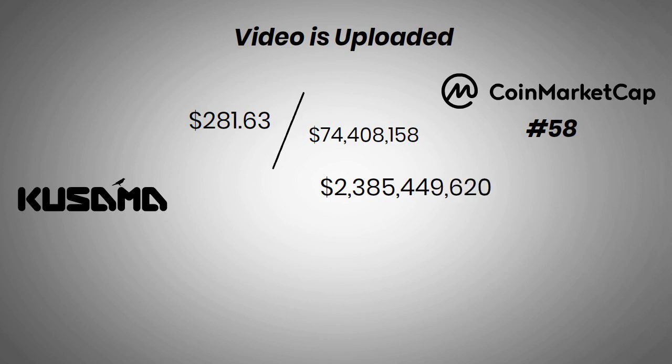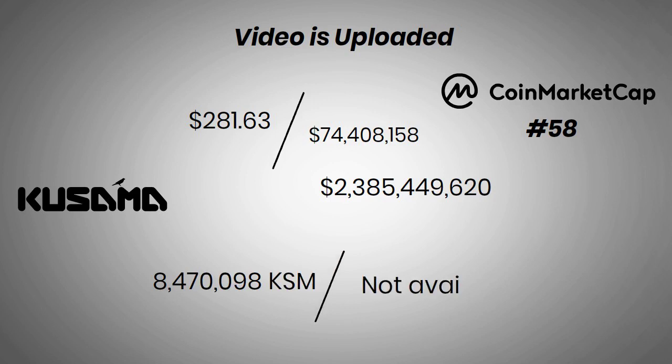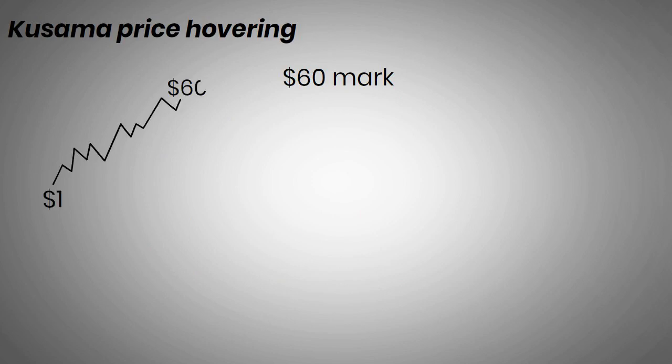$2,385,449,620. It has a circulating supply of 8,470,098 KSM coins, and the max supply is not available. The year 2020 might have seen the Kusama price hovering around the $60 mark. It is not less than great news. What began with $1 ended with the $60 mark. It has boosted the sentiment phenomenon drastically.